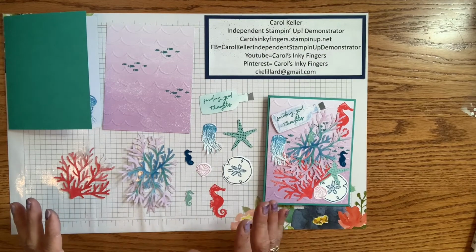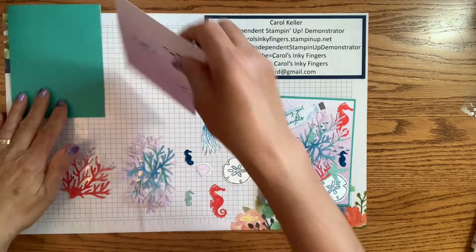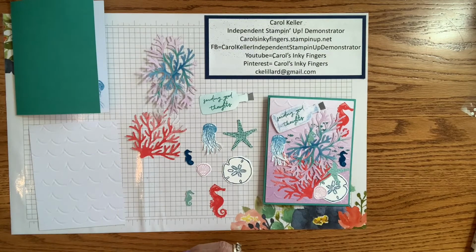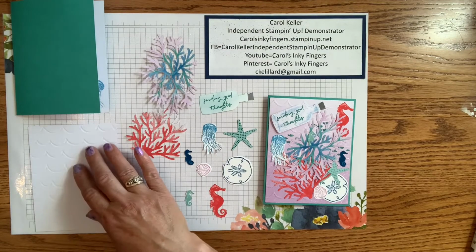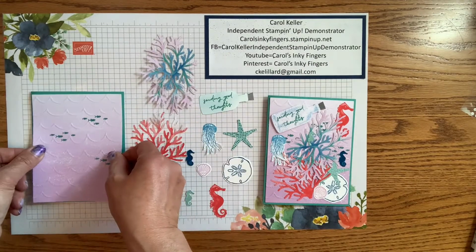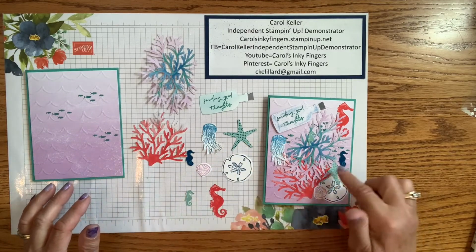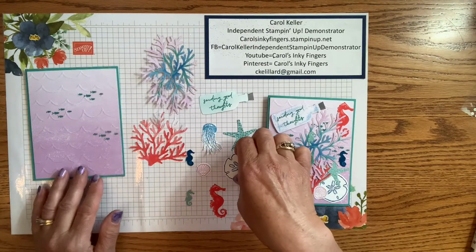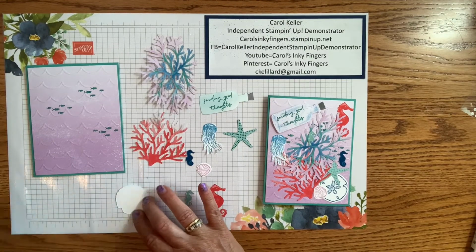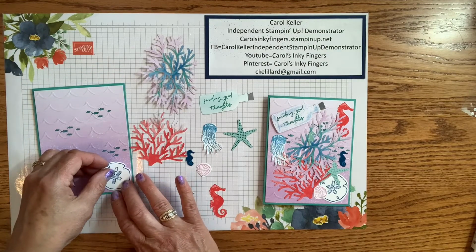All right, so now I have all the components and we're just going to put everything together. So we'll start by putting the die cut piece onto the card base with some stamp and seal. And I'm gonna put some of the pieces in the corner because we're gonna put some of these pieces over. So we'll grab my stamp and seal for the sand dollar. Put that right in the corner.